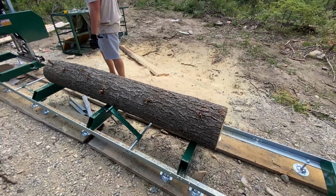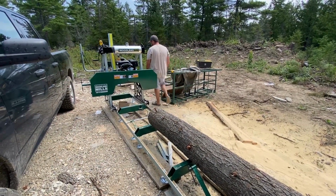Okay. We're going to do 2x4s. No, board and batten. I don't know. We're just going to wing it, see what happens.